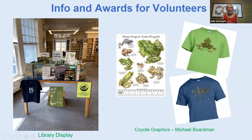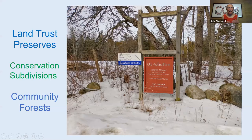And then we've been working with the local land trust, with conservation, and we've worked with the community to create conservation subdivisions that will recognize the important vernal pool and then work around that to create the rest of the subdivision. And we know that community forests also play a really important role in protecting some of these vernal pools.